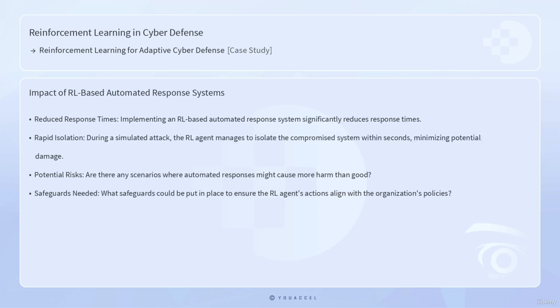Implementing an RL-based automated response system significantly reduces response times. For example, during a simulated attack, the RL agent manages to isolate the compromised system within seconds, minimizing potential damage. This rapid response capability prompts Emily to consider, are there any scenarios where automated responses might cause more harm than good? What safeguards could be put in place to ensure the RL agent's actions align with the organization's policies?